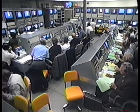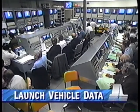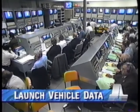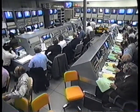Sustainer continues to look good. PU continues to look normal. The profile being shown here in the MDC is right on the money. It looks like a very good Atlas IIAS mission at this point. Payload fairing jettison. Looks like both pieces came off nicely. Accelerometer looks like the fairing came off cleanly.